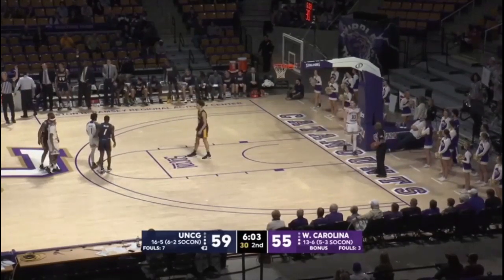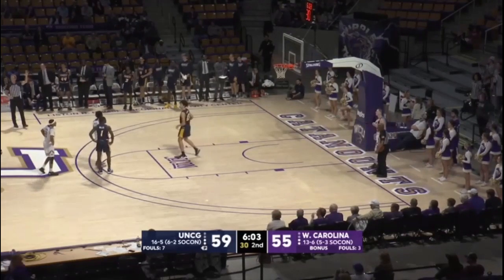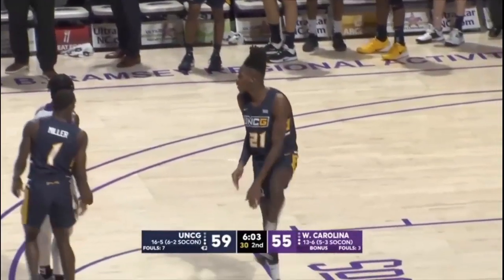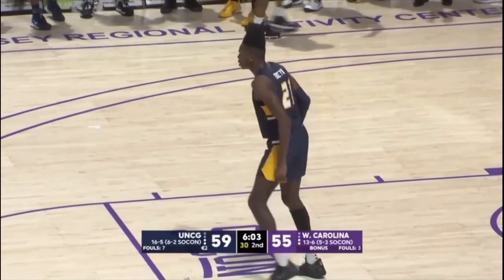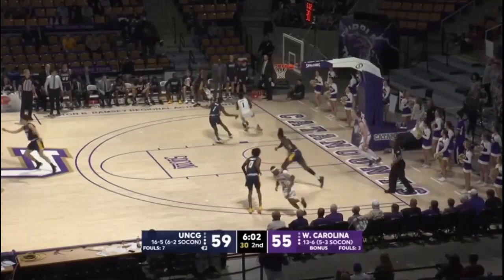They've won 7 in a row against their in-state SoCon rival, Western Carolina. Looking for number 8. And since the Catamounts had that 11-point lead, the Spartans have answered with a 19-4 run.